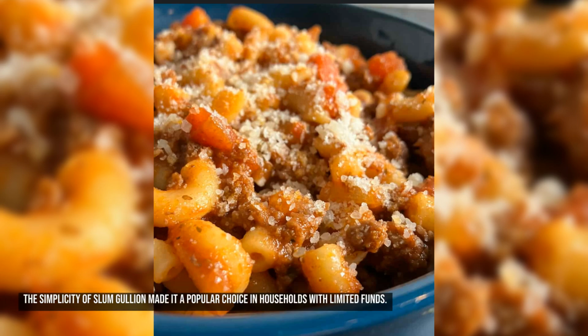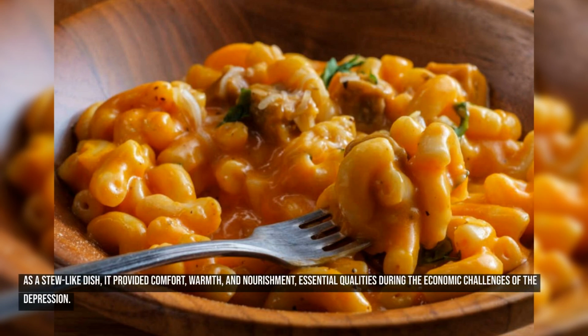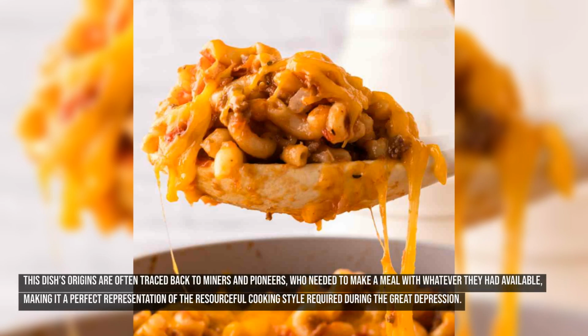The simplicity of slumgullion made it a popular choice in households with limited funds. Its affordability and ability to stretch over several meals made it essential during hard times. As a stew-like dish, it provided comfort, warmth, and nourishment, essential qualities during the economic challenges of the Depression. This dish's origins are often traced back to miners and pioneers who needed to make a meal with whatever they had available, making it a perfect representation of the resourceful cooking style required during the Great Depression.